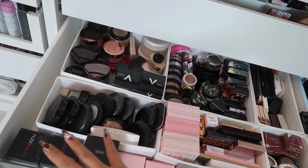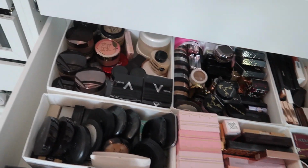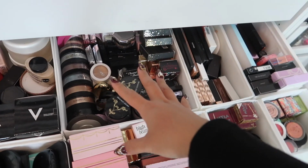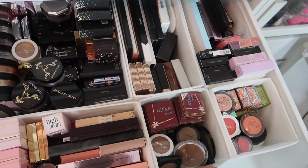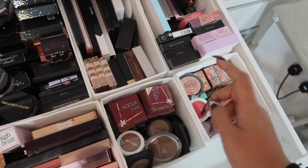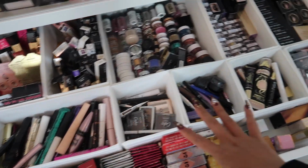So the second drawer is my powders. This is anything to do with loose powders, highlighters, palette highlighters, palette blushes are here. We've got some contouring powders here, blushes. Then the next one is my eyes.